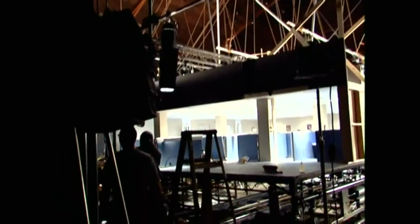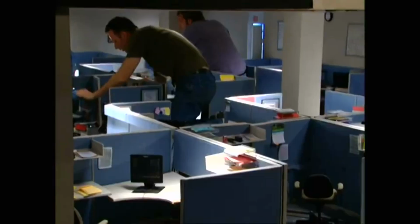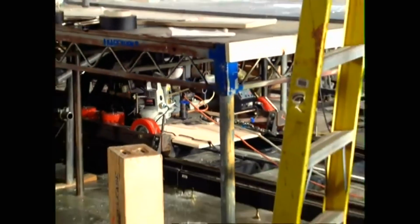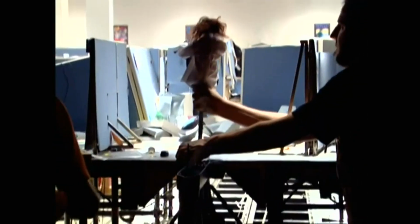We couldn't really do it full scale because this would be a very large set. So miniature was a natural decision. What we're using on this set here is a motion control system. We have the cart that goes underneath the set that has the doll that represents the actress in the movie as she's getting pulled through the set.